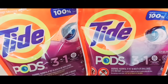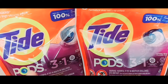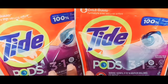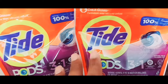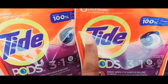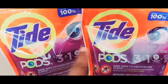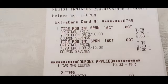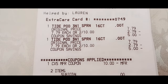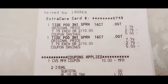Okay, here's my next transaction that I rolled my $10 extra buck from the CoverGirl onto. CVS is two for 10. Excuse me, fam, it's 2 for $10. And I didn't have any digitals, so I rolled that $10 extra buck that I got back from that CoverGirl onto here. Let's look at my receipt. Y'all see the $10? I had zero subtotal, but of course I had to pay $1 in tax.